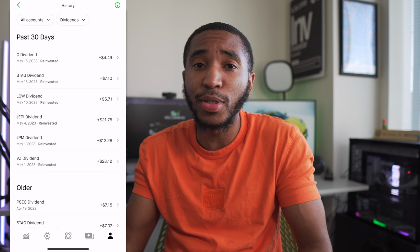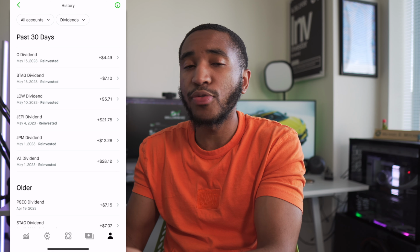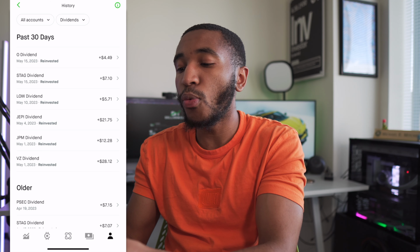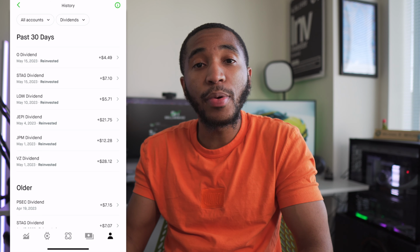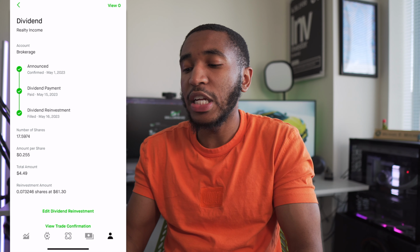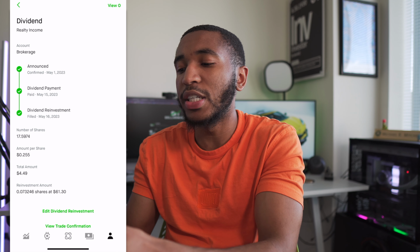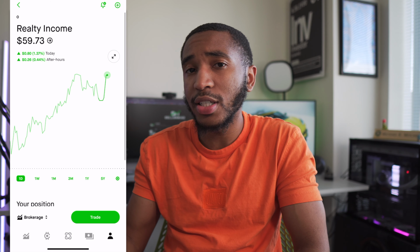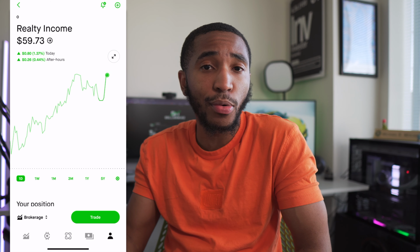Another real estate investment trust, if you're wondering, is O, which stands for Realty Income. That's on May 15th of 2023 as well for $4.49. And that's for holding roughly 17.59 shares. And we check out O stock right now. It's actually below $60 a share, which honestly is kind of surprising. And do you think it's a point where you should buy some?